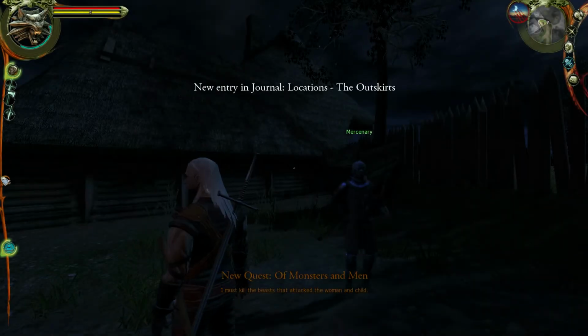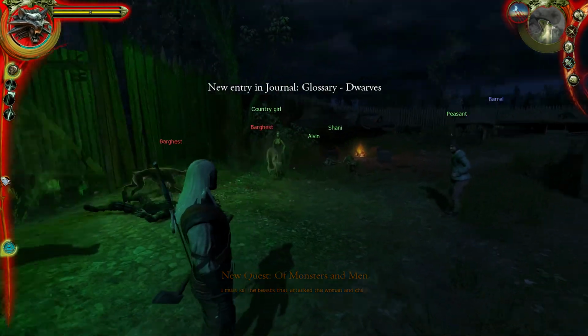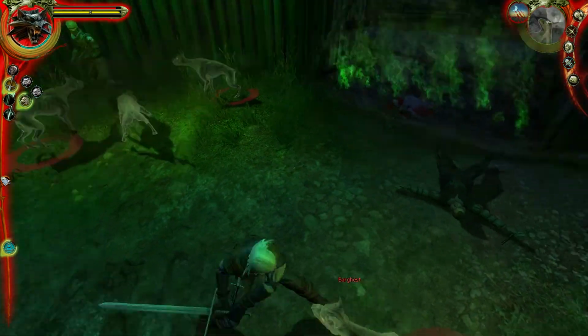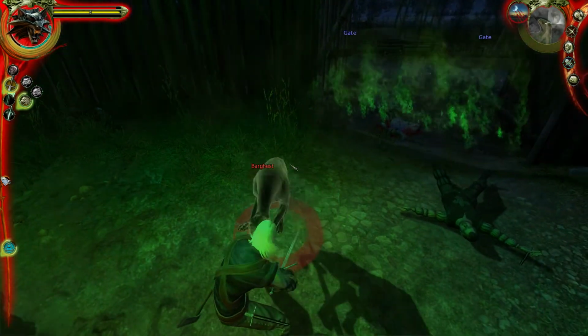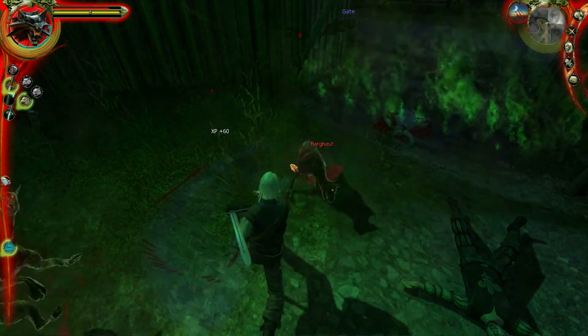Oh my gosh, what am I being thrown into here? I must kill the beast that attacked the woman and child. Oh my gosh, I'm not ready! Oh my gosh, I guess I'm ready. Alright, do I do group style for all these doggos here? Alright, oh jeez, I was still in story mode. I wasn't ready for combat.